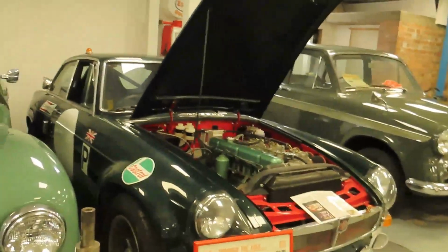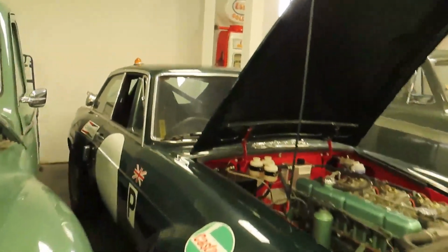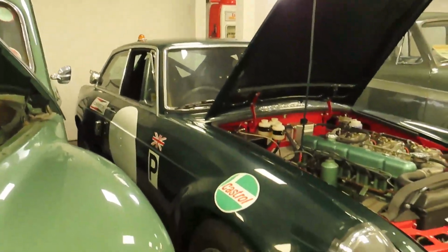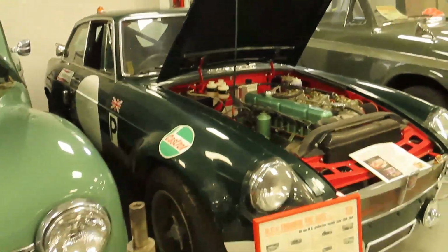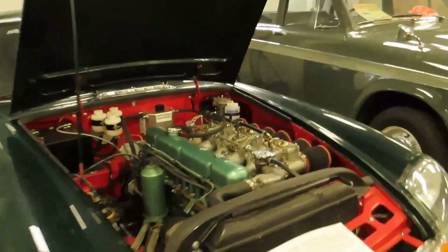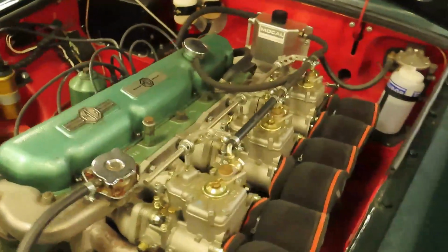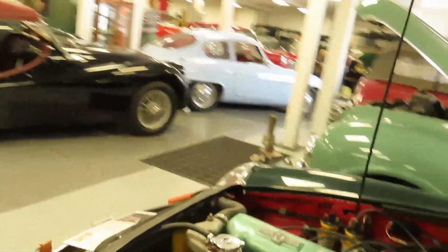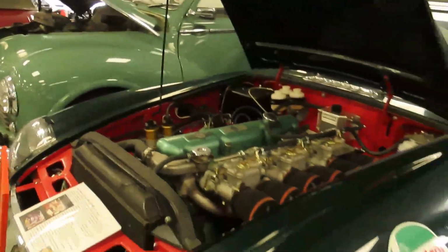MGC here. What happens when you put a 3 litre straight 6 in the MGB body? This is perhaps like a Sebring modified car. Nice wide bubble arches. There you go, triple Webers on this. That looks lovely under there, doesn't it? A bit of a race prep maybe in this car, or a fast road. Really cool. Love the MGCs, especially when they've got the wide arches like that.